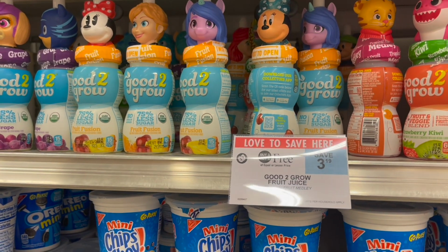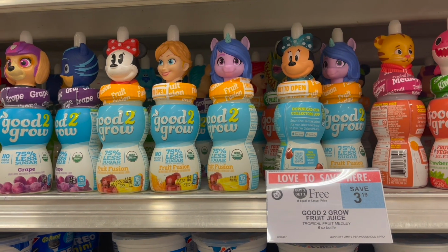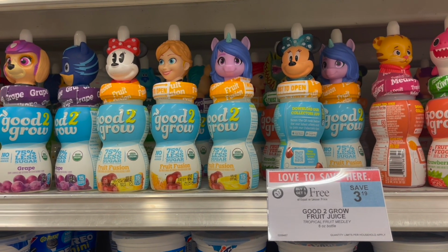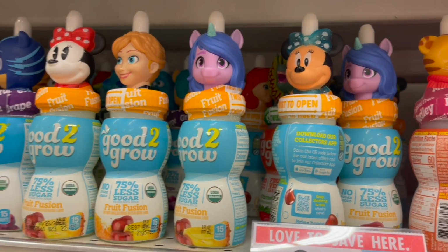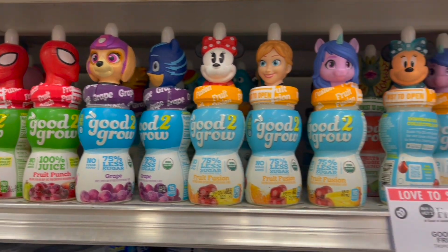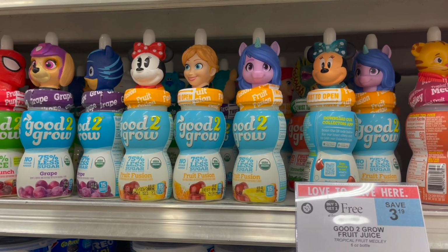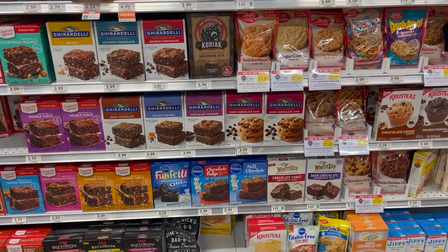Next, I'm going to be picking up the Good to Grow juices. They're buy one, get one free at $3.19. Now, this is a rare occasion that they go buy one, get one, because normally all I've seen is regular price at $3.19, which is ridiculous for this small juice. But if you can find them buy one, get one free, I don't think it's a bad deal to pick up. So I'm going to pick up the Minnie Mouse, and I might pick up the Spider-Man. We are visiting Chef Mickey this weekend to celebrate my daughter's first birthday. So this will be a nice treat for the kids to take with them on the ride over to Chef Mickey's.